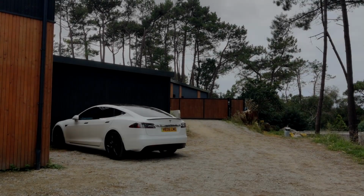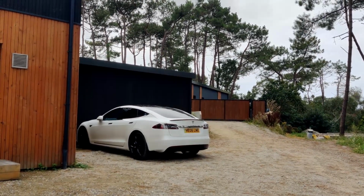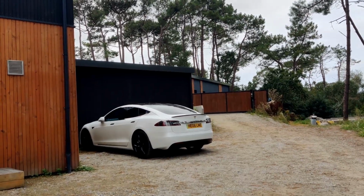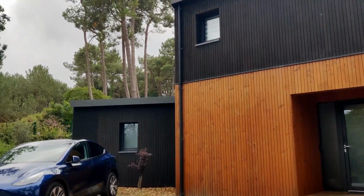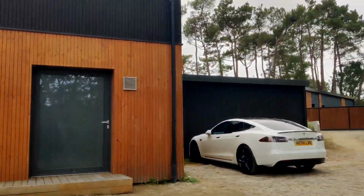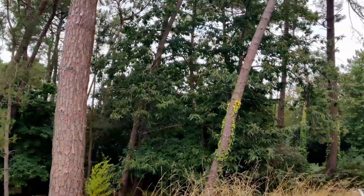We got here last night. It was absolutely pouring down with rain and really, really dark, so we didn't get much of a look at the place. But this is the house that we've rented for the week. It's absolutely fabulous. I've got space for the two cars. We're in the woods, which is lovely.